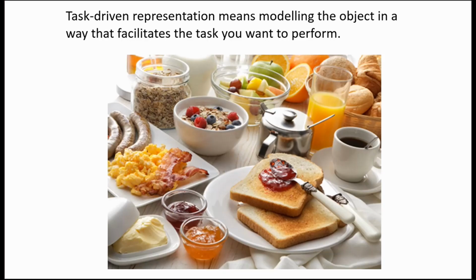If you look at a scene like this breakfast table scene, the idea we could call task-driven representation. When you look at that scene, you represent extracting key features depending on what task you want to do. So this is the top-down and bottom-up idea I talked about. So if my top-down task is I want to scrape something off a knife, like I have butter on a knife and I want to scrape it, then I'm going to immediately look for edges.